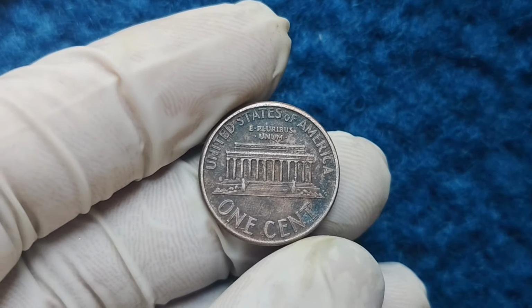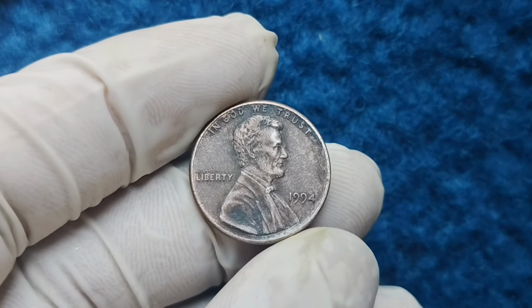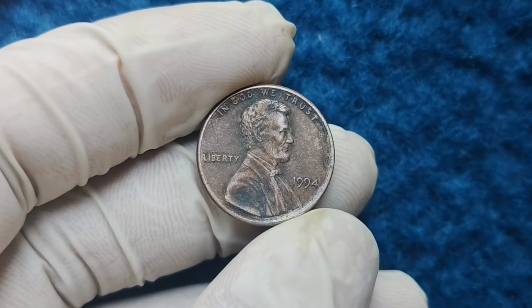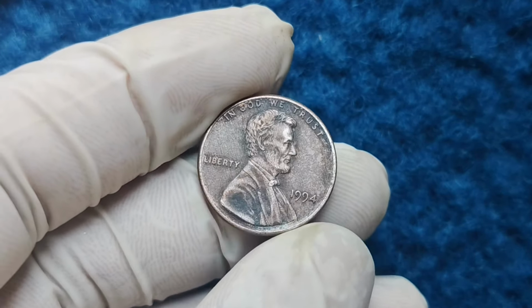If you think you have one, don't go spending it at a vending machine just yet. You'll want to get it professionally graded by PCGS or NGC, which are top-tier coin grading services.